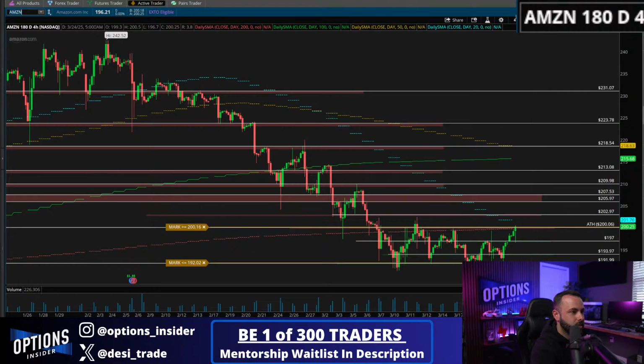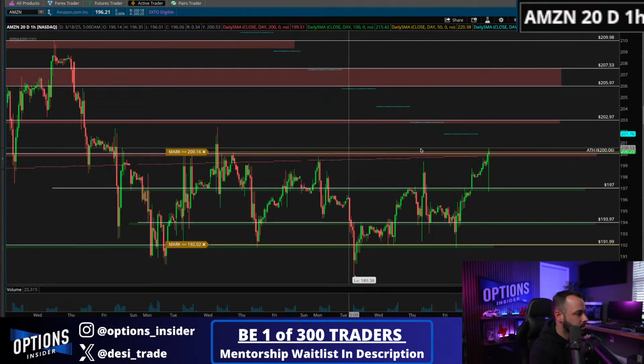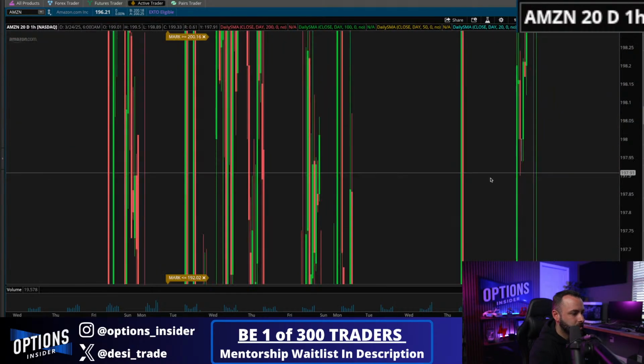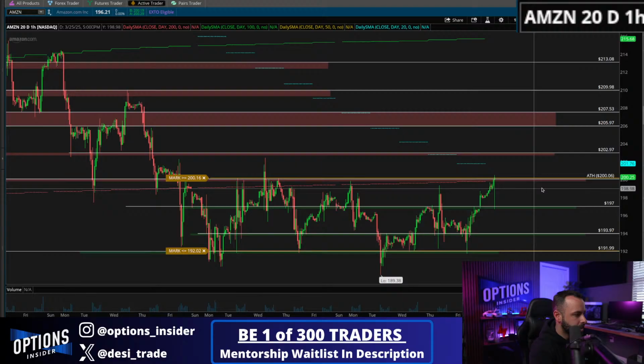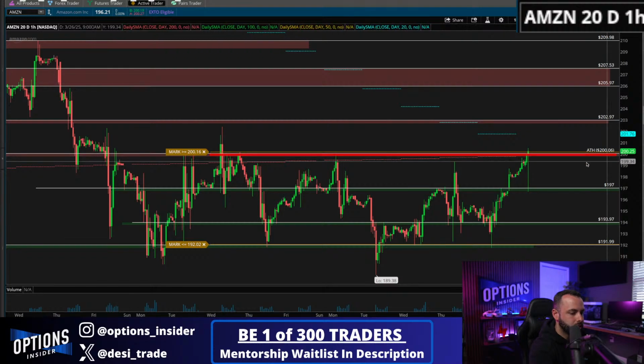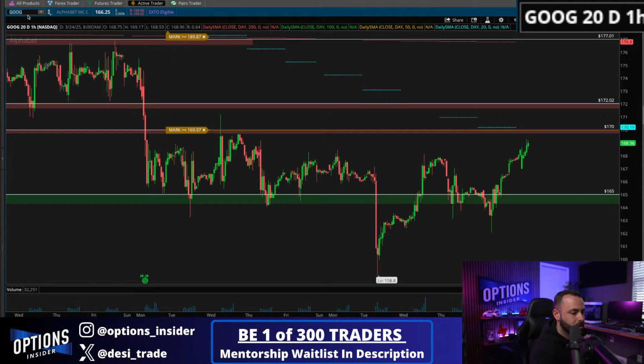Amazon 200 SMA today. That's the spot to watch. Right here. If we can hold above this 200 spot, over 200 in the daily 200 SMA, look for that hold. Okay? Watch that. Google, right here, 170 and the daily 20. Watch that, right? Daily 20 SMA, 170, big spot there.